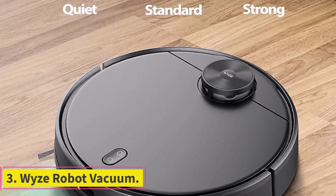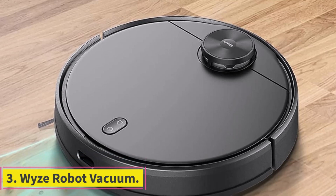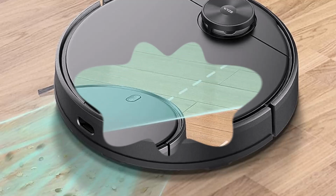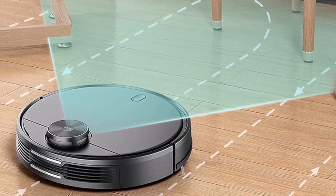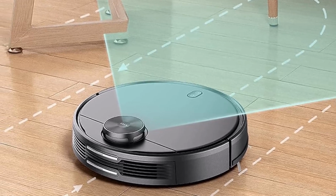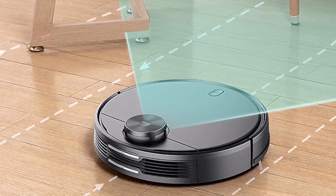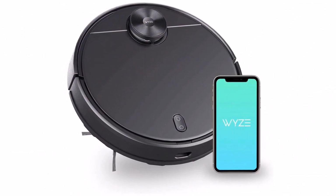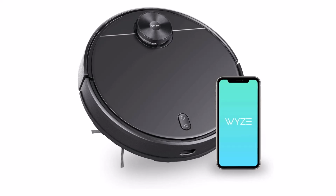Number 3. Wyze Robot Vacuum. Surprised and delighted, that's how I describe my experience with the Wyze Robot Vacuum. Setup was quick and simple. The mapping cycle was quicker than others, about 7 minutes total, compared with the 2 to 3 runs required for a Roomba to completely map a space, but it did miss the higher pile rug in my hallway, possibly because it was a bit too high for it to surmount.